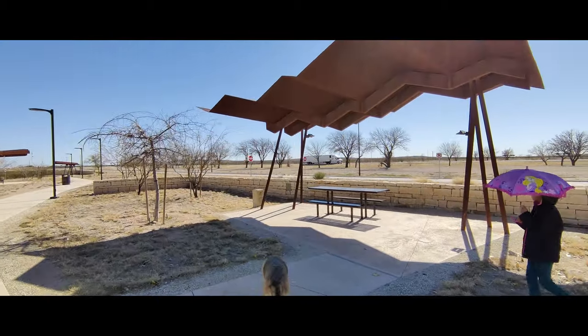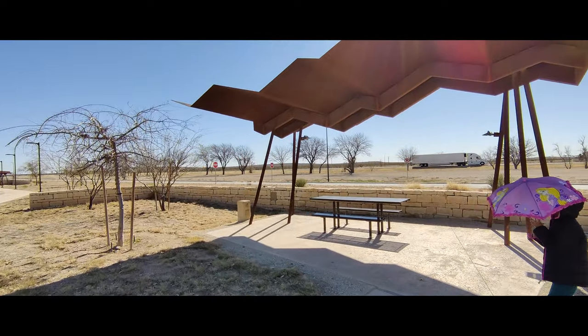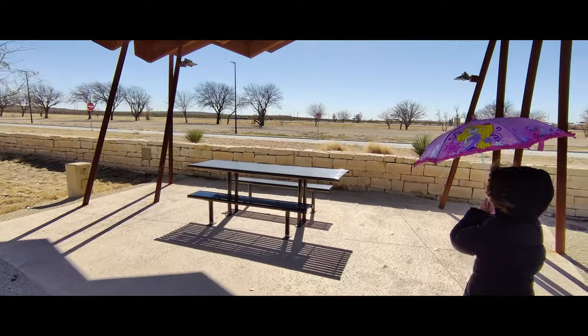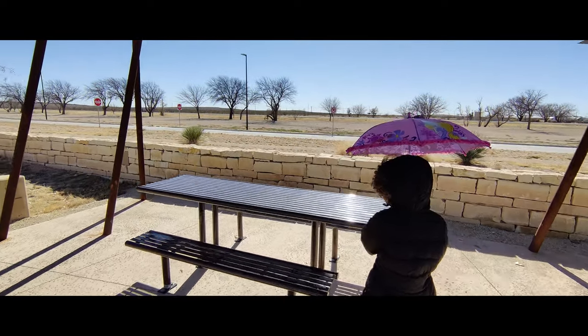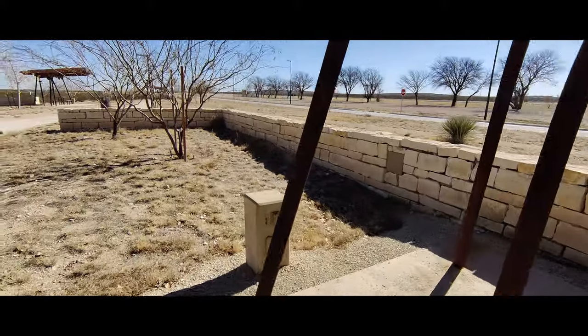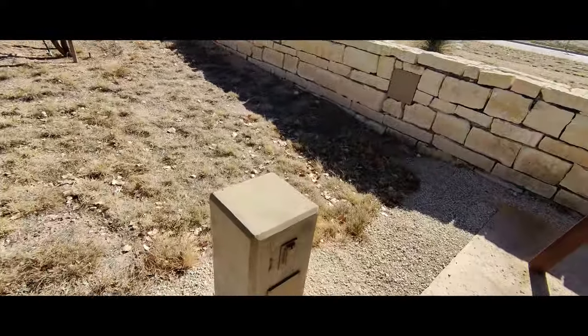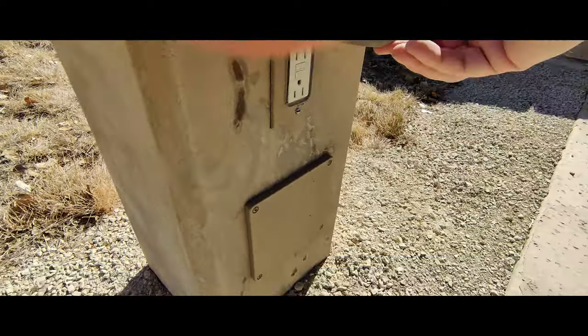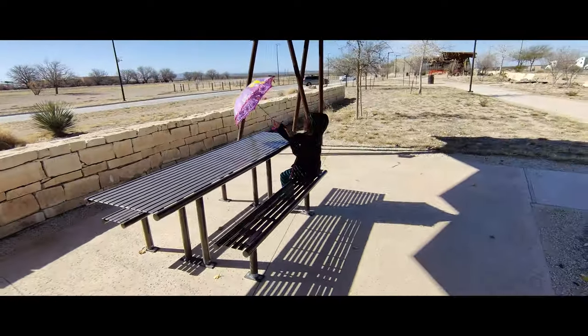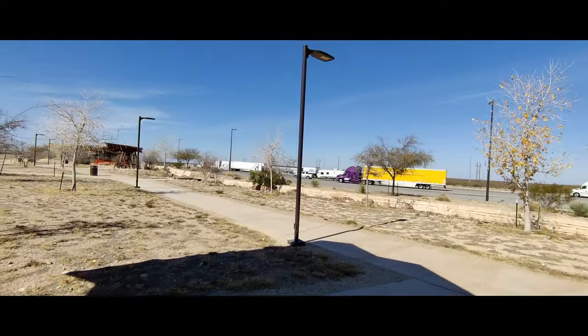Oh, look, the tables aren't flat. Are they flat? Oh, they got like some lines in them so the rain can go through. There's some lights up there. Does it have electricity? You can unplug something electric out here if you wanted to while you hang out. Look, a purple truck.